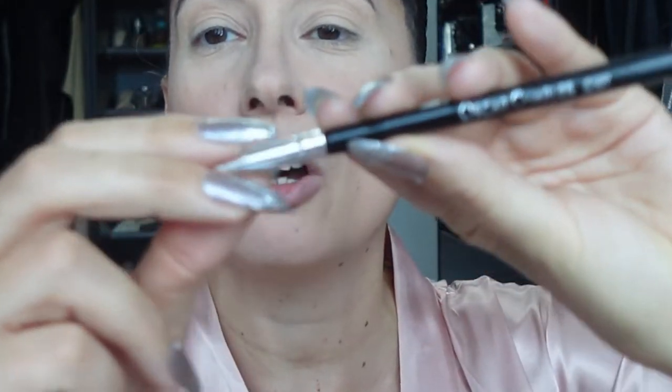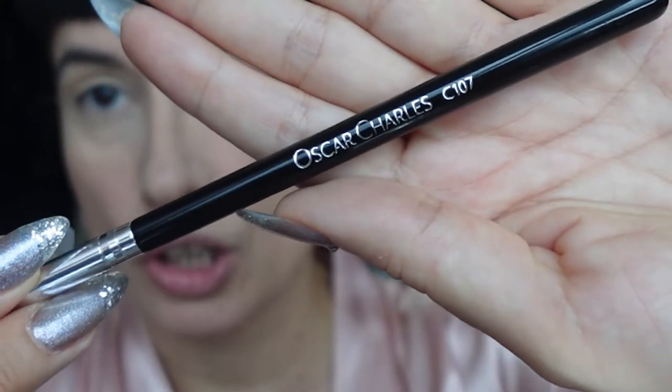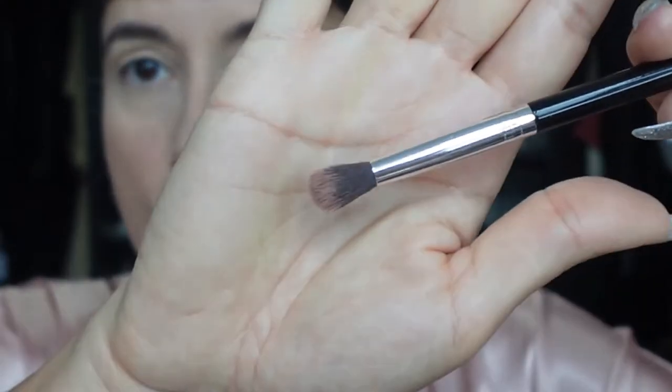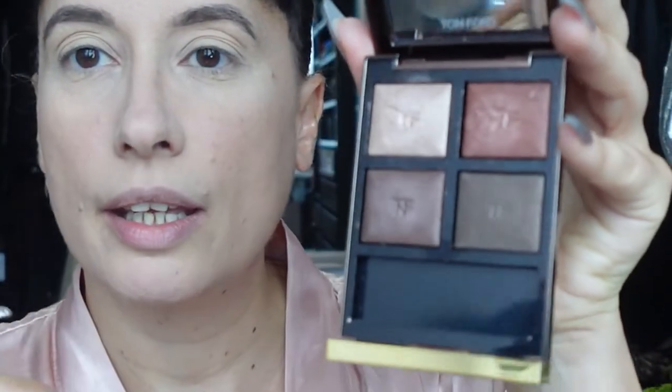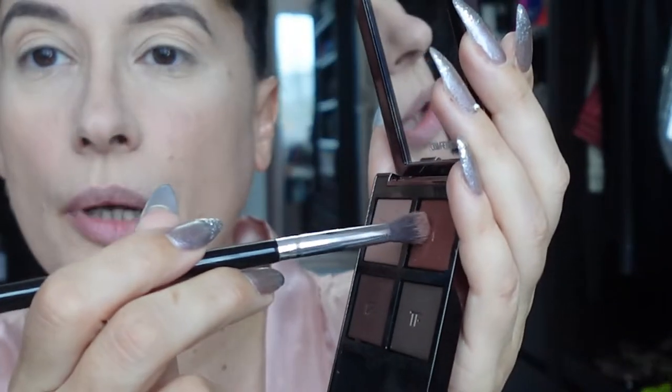So I'm using the Oscar Charles blending brush in the number C107. Yes, C107, and is this one right here. And I'm gonna go in with this shade right there, the darker one, and I'm just going to dip it a little bit, not much, because obviously I don't want to put too much product and then I can't take it off. I can add more, but I can't take it off when I put too much on.